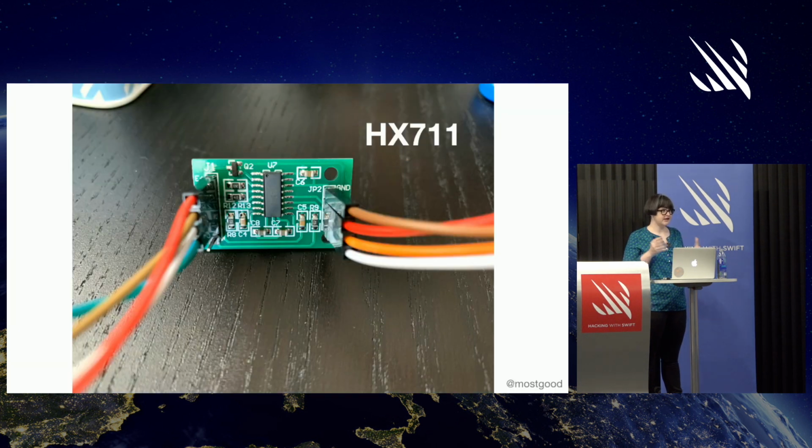So this change in resistance, we don't plug the load cell directly into the Raspberry Pi because the signal isn't usable at that point. We need to use an analog to digital converter because the Raspberry Pi actually only works with digital signal. So this little analog to digital converter is an HX711, and it's designed specifically to work with load cells.